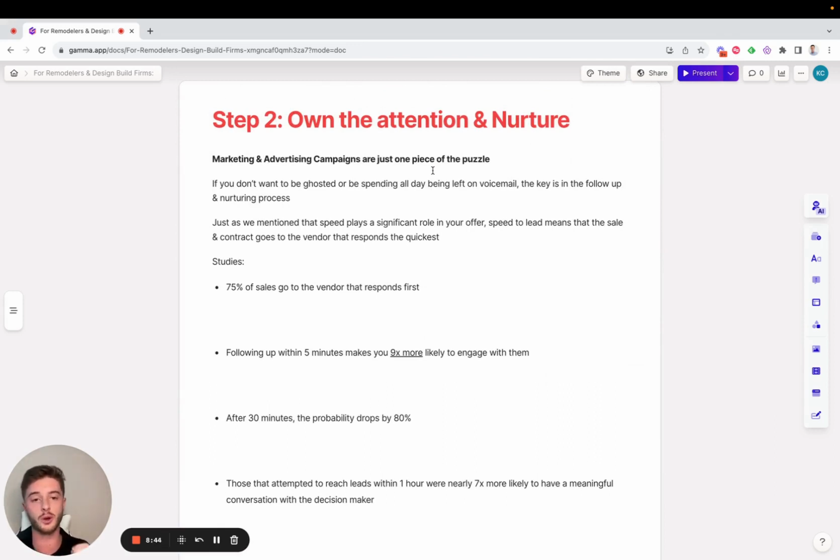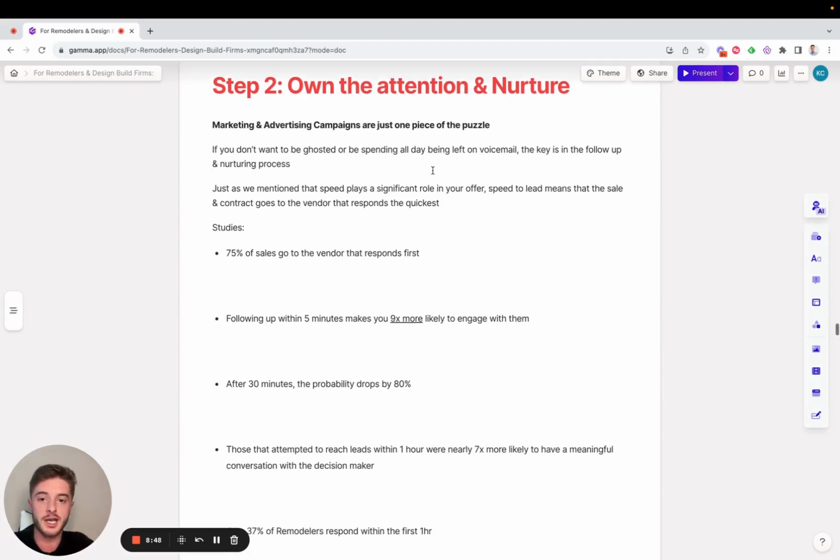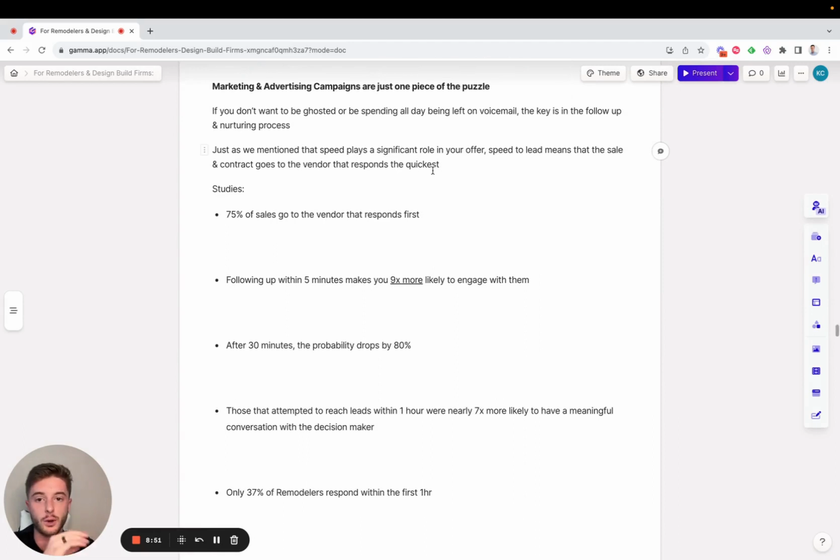Now, step 2 is all about owning the attention and really nurturing the leads. Marketing and advertising are just one piece of the puzzle. So if you don't want to be ghosted or spend all day being left on voicemail, the key is in the follow-up and nurturing process. Just as we mentioned that speed plays a significant role in your offer, speed to lead means that the sale and the project go to the vendor that responds the quickest. So even though we're getting them at an earlier stage of the buying process, we still need to really stress that speed to lead.